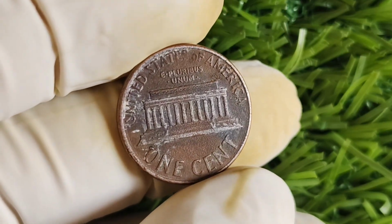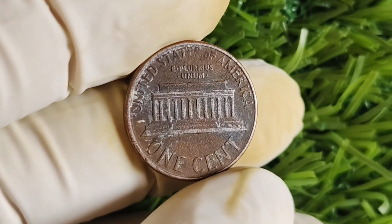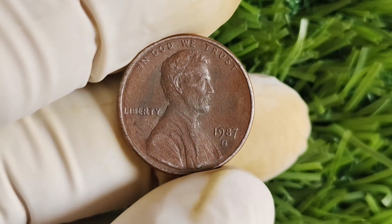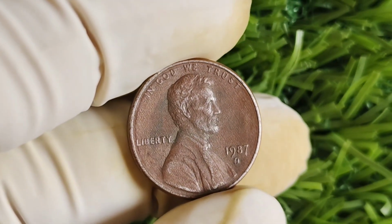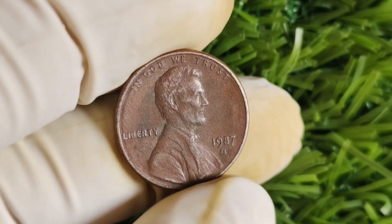And don't worry, you don't have to be a professional coin collector to get into this. Heck, I'm no expert, but I've learned enough over the years to recognize a valuable coin when I see one. There are tons of resources out there, books, websites, and online communities that can help you get a better understanding of what to look for.